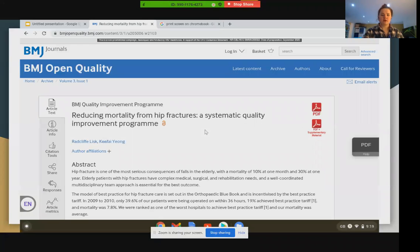So here we are, these are the statistics. Mortality of 10% in 1 month and 30% in a year. Because it tends to be elderly patients, it will be that fragile group who already have lots of comorbidities. So you need an MDT approach, which is also a good thing to say in any OSCE, every time. And you want to operate on them quickly as well, in line with the orthopedic blue book.